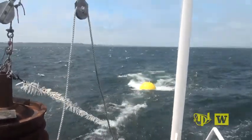Then we introduce another problem. The mooring moves. The mooring's like a balloon on a windy day. Try to hold on to it, the balloon makes it dance around all over the place. So now we have a very precise measurement, but we have contamination from motion instead of contamination from instrument noise. So now a lot of our post-processing and data analysis is to remove that motion contamination from the data.